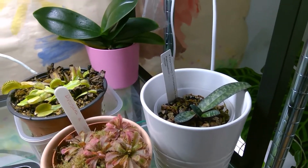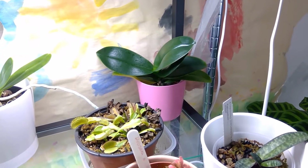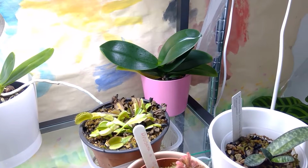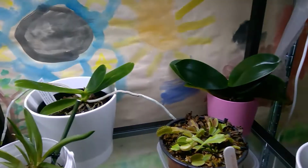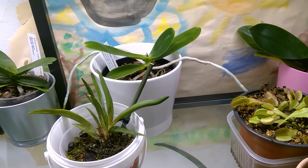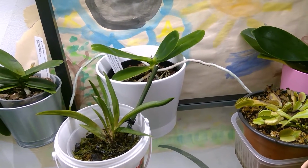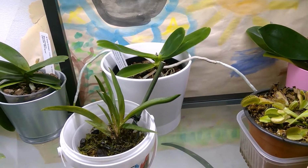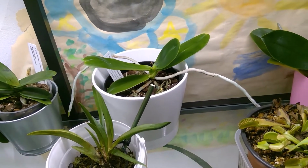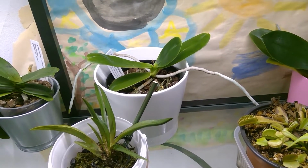Okay, and there's the no ID Phalaenopsis. Doing Phalaenopsis thing, growing, having lots of leaves. And there is my Phalaenopsis japonica, crossed with Vandopsis parishii, or it's Phalaenopsis as well, I think. Not doing much. Growing those roots. New one coming, as you can see.